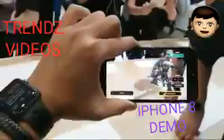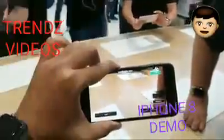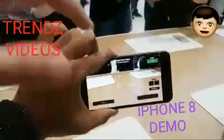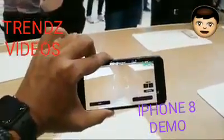Oh, so we've got someone asking, is it the same weight? No, it's not the same weight. It's a little bit heavier than the iPhone 7 Plus. I would say, however, it is an upgrade from the iPhone 6s. If you've been sort of sitting on your upgrade for a while, this is probably the time to do it.